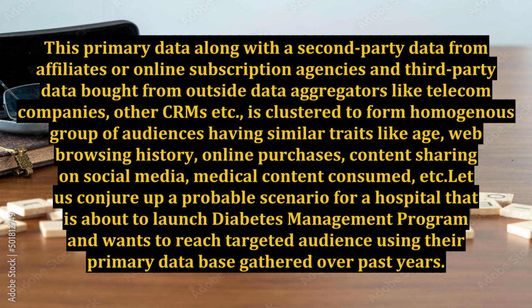This primary data, along with second-party data from affiliates or online subscription agencies and third-party data bought from outside data aggregators like telecom companies, other CRMs, etc., is clustered to form homogeneous groups of audiences having similar traits like age, web browsing history, online purchases, content sharing on social media, medical content consumed, etc.